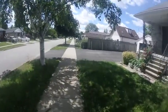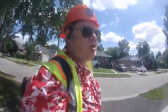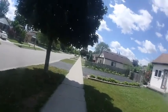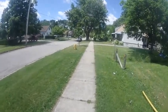So right now we're headed down to the construction site. And at the construction site, we are going to film some videos down there at the site. But who knows what they're doing today. They weren't there yesterday because it was raining. But they're there today. So we're almost at the site.